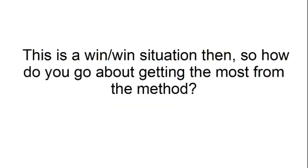The good news is that these people are individuals, and many are just hobbyists. That means that they will often be excited at the prospect of working with a big brand. That's you. And especially if there is financial incentive involved. This is a win-win situation then. So how do you go about getting the most from the method?